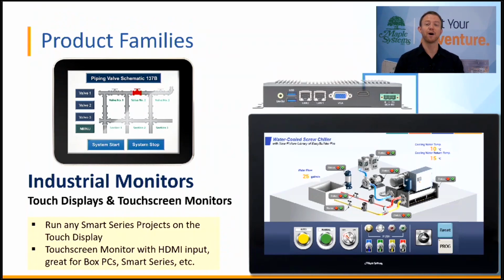The touchscreen monitor, which we have on the right there, has an HDMI input. It's great for using with a box PC or any of our Smart Series products. And in this diagram, we have it showing connected to a box PC.